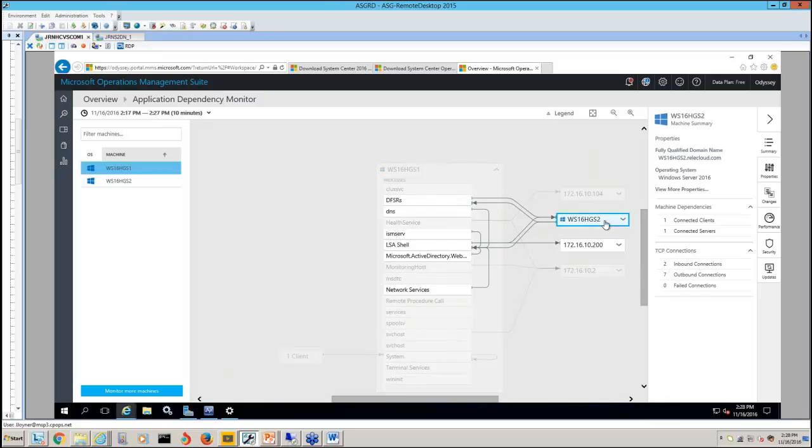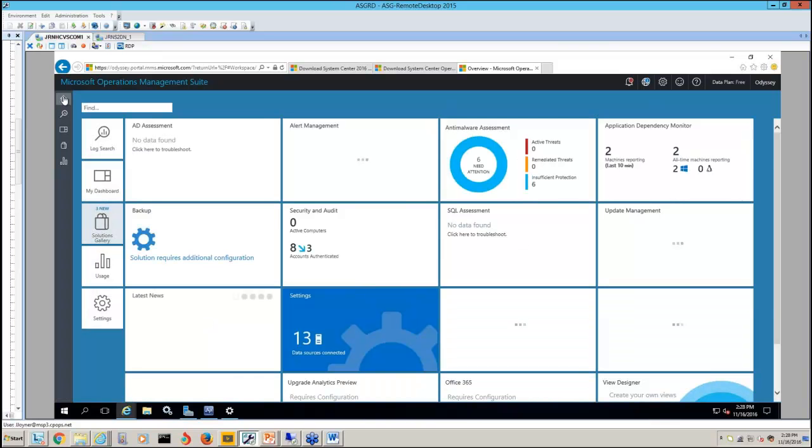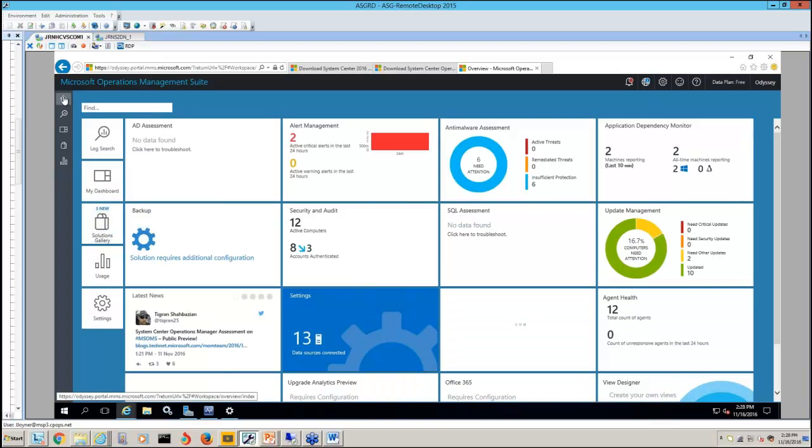And this can be invaluable for detecting bottlenecks and for optimizing and extending your line of business applications. It was extremely easy to add this feature and start getting that intelligence.